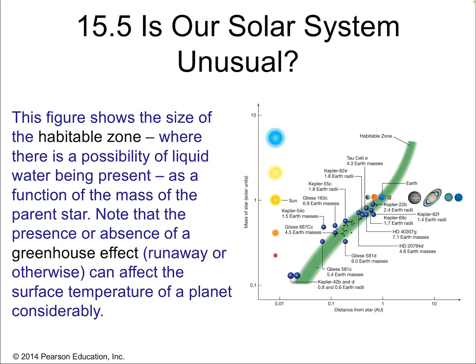And let's think about what we mean by habitable and the habitable zone. Well, this figure describes it, but let me first read what's going on here. The habitable zone is where there is a possibility of liquid water being present. That's it. You need liquid water on the surface. Now, you don't need to guarantee liquid water on the surface, because the possibility requires that the planet has an atmosphere to protect the liquid water, but you at least need to have the possibility, okay? And the possibility of liquid water is a function of the mass of the parent star. That's the biggest thing.